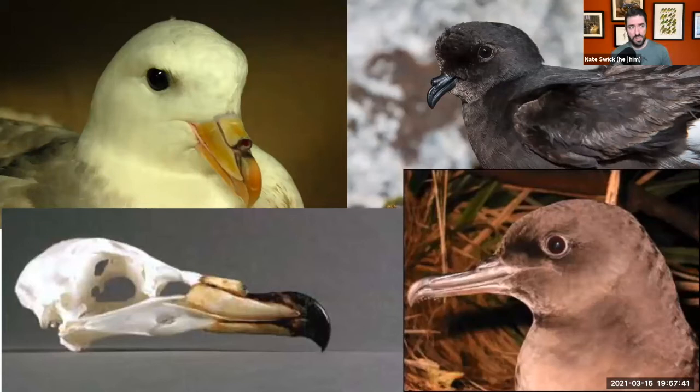So I talk about tube noses. What I mean when I say tube noses is that these birds actually have tubes on their noses. They're a little protected nose, and that is an adaptation that allows them to drink seawater. They have little glands inside their heads where they drink the seawater and it actually separates the salt from the seawater.